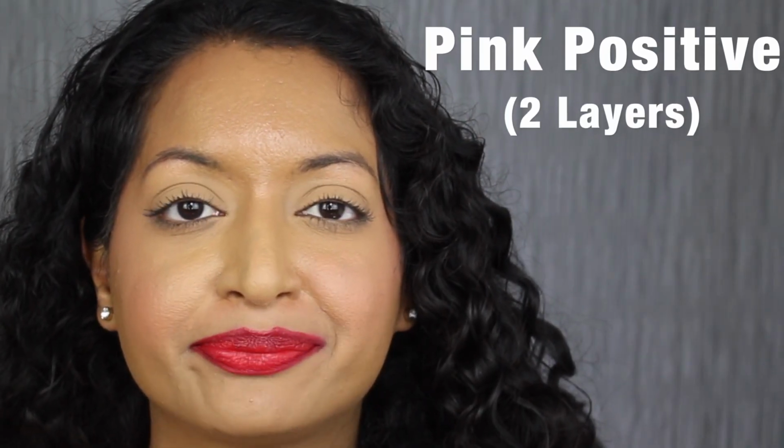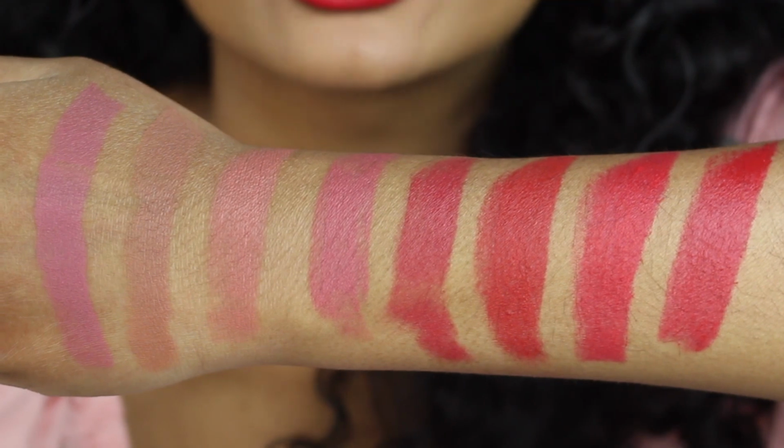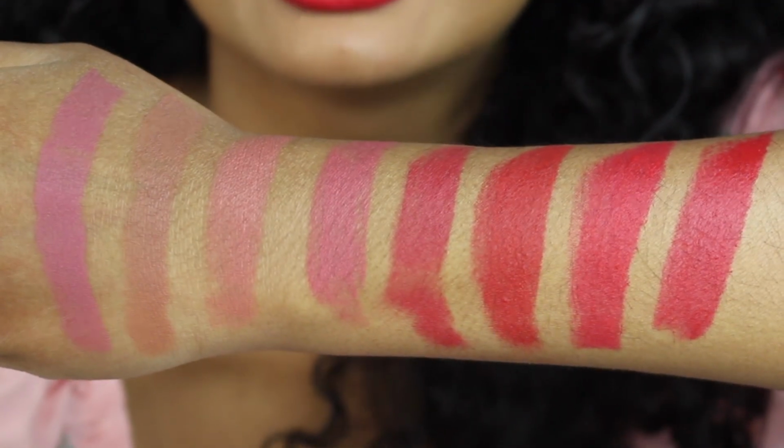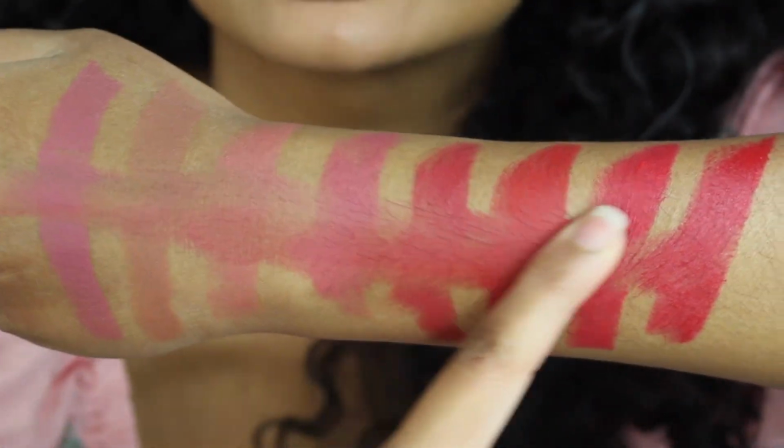Again, you can see my natural lip peeking through. I'm gonna build it up. Here's what 2 layers looks like. Again, it looks so much better. Here's what all 8 shades look like swatched on the back of my hand. Let's see if there's any transfer. Looks like there's some transfer.